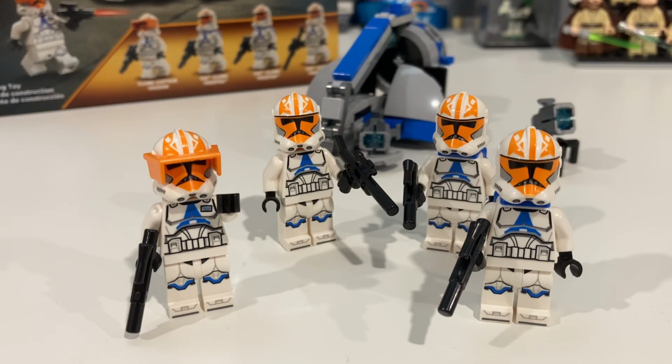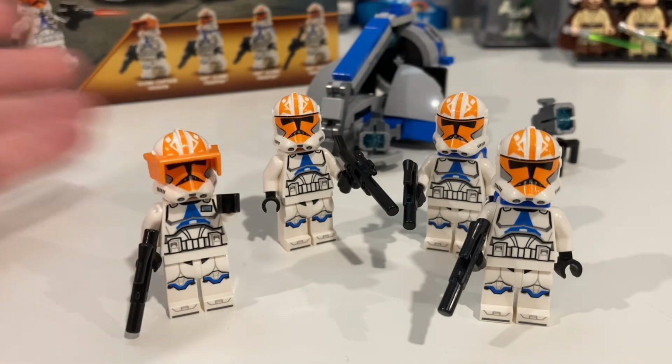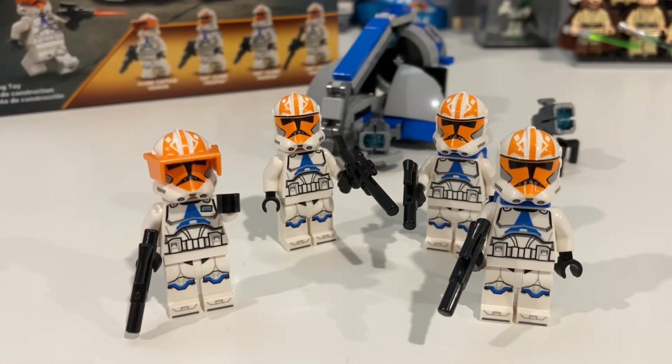So the 332nd Ahsoka's Clone Trooper Battle Pack is a set that has a lot of controversy surrounding it for various reasons that don't really make any sense to me. People can't get over the helmet holes and, whatever, they'll get over it eventually. Or Captain Vaughn being slightly inaccurate for a character with 2 minutes of screen time and about 4 lines total.